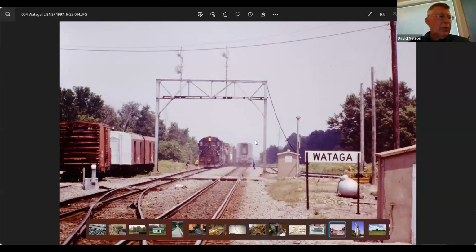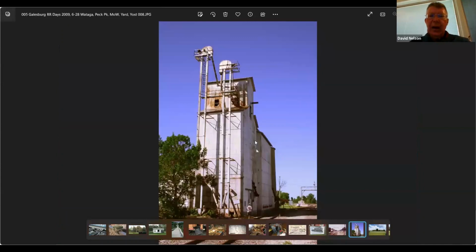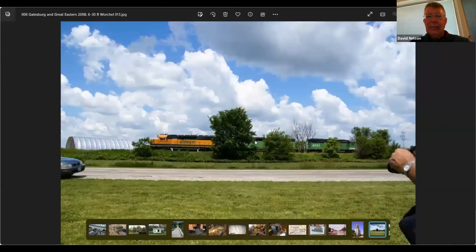Etherly was purely a company town. In some ways, there really was no Etherly. But there were a couple of coal mines there. This was almost exclusively coal that paid the money, although it also handled agricultural products. So these are more shots from Wataga as it looks today.